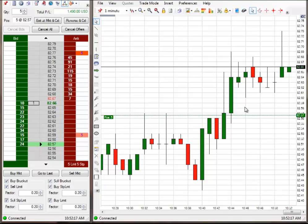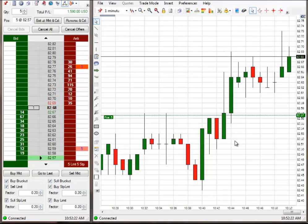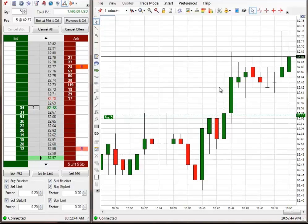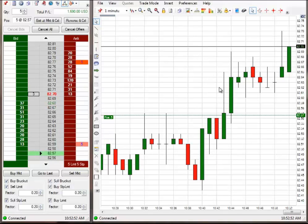Sheesh. Come on. Get up there. Chop, chop, chop. This thing's so choppy. It just wants to chop up and down instead of making a nice move up. But that's what the break-even stop is for and the exit's for. It's all controlled now. I have to do nothing. I could just walk away and it'll all take care of itself. Whichever way it makes it first.